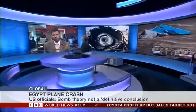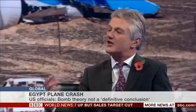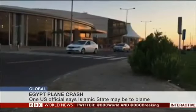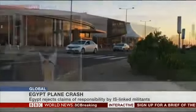OK, but explosives do still get smuggled on. So how is that still possible? So the forensics aren't quite as good as they need to be? Well, we say that explosives are smuggled on. We've made the assumption, and it is still an assumption at this point, that an explosive device was placed inside this aircraft. I'm not making an assumption on this case.